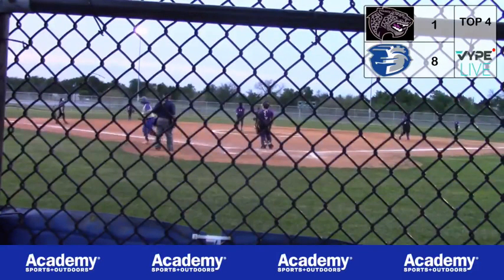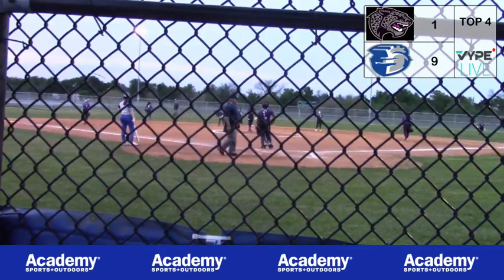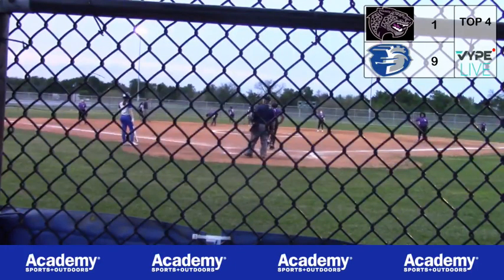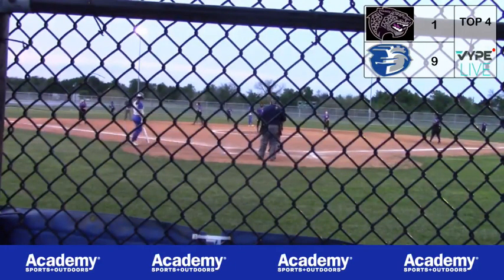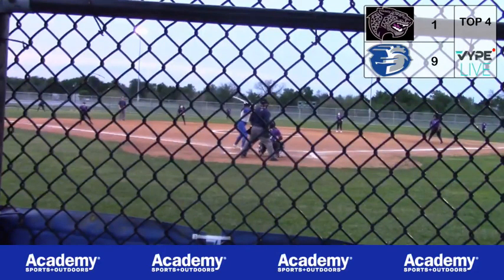Oh, she... It's going to bring in a runner to make the score 9-1. Ooh. Ample opportunity there to make a catch and make a play for that one. Vegas just unable to corral that one near third, and it results in not only a double, but a run scored for Maynard New Tech. Can't have those mistakes here this late in the game.